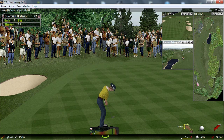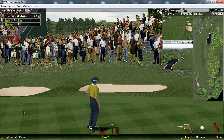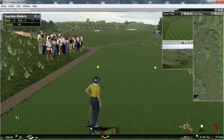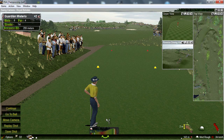Looking good. That was close. Nice par. And we move to number 6. This one looks like it's going to trickle into the first cut. It found the rough. Tough break.